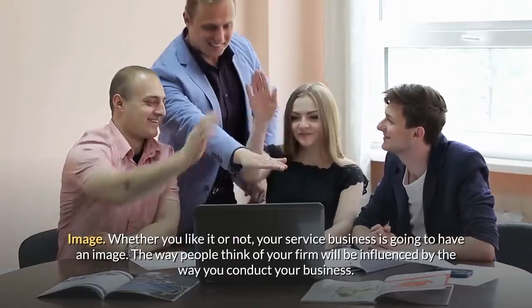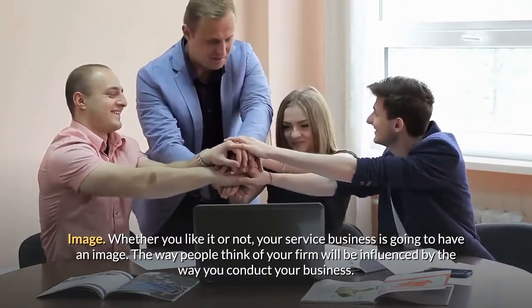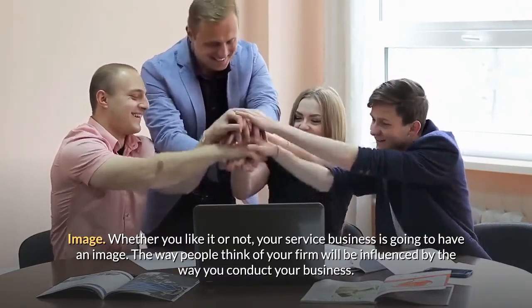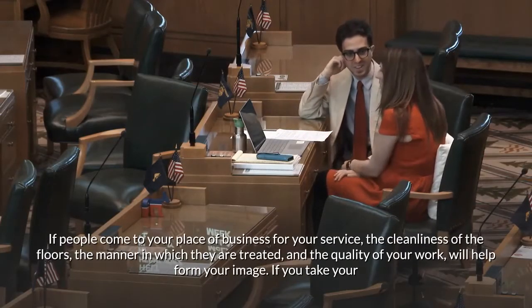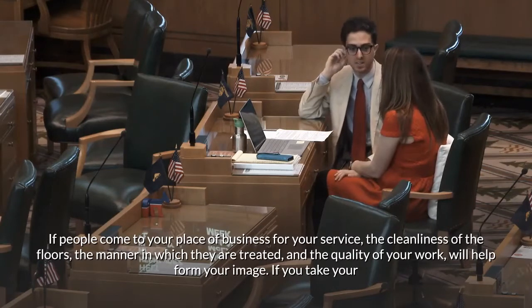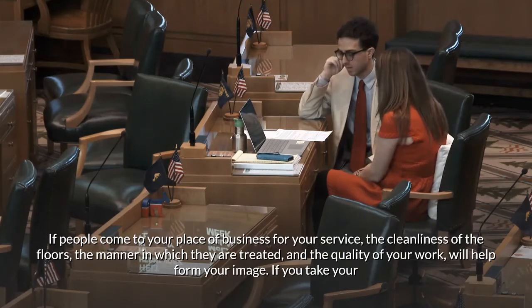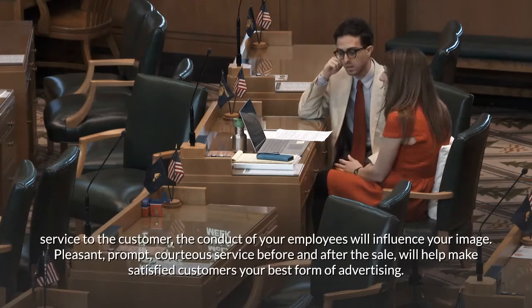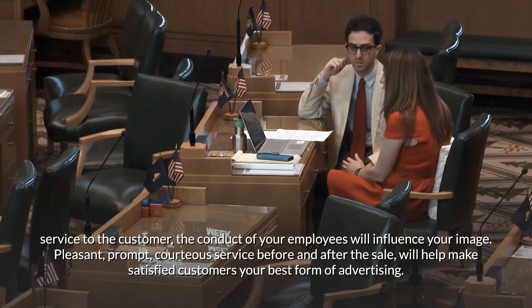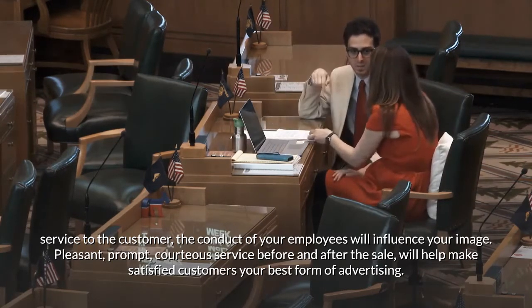Image. Whether you like it or not, your service business is going to have an image. The way people think of your firm will be influenced by the way you conduct your business. If people come to your place of business for your service, the cleanliness of the floors, the manner in which they are treated, and the quality of your work will help form your image. If you take your service to the customer, the conduct of your employees will influence your image. Pleasant, prompt, courteous service before and after the sale will help make satisfied customers your best form of advertising.